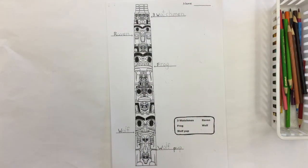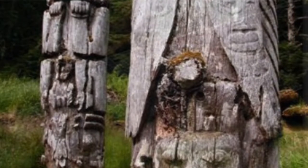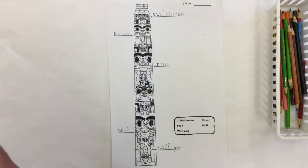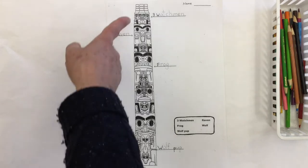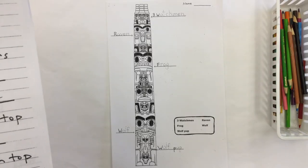Totem poles, of course, are made out of wood, so they only last for about 100 or so years before the weather starts to cause them to rot. Different groups used different colors, so the Bella Coola people might have used lots of bright colors and lots of paint, whereas Haidas did not use a lot of paint. And they often were known for the three watchmen being at the top of the totem pole. Kwakwaka'wakw people used lots of paint, and often they had a thunderbird at the top of their pole.